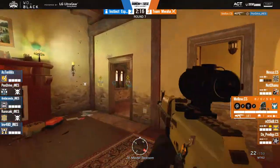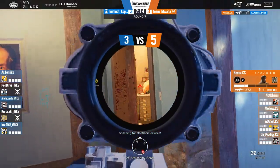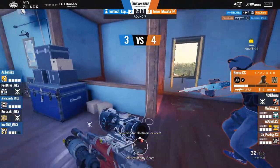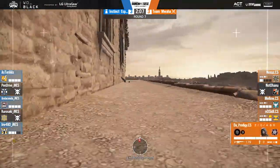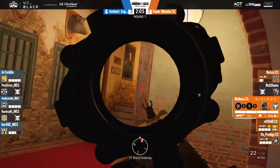And that was a brilliant call of coming in, as Melo was aware of that angle being used. As Nexus takes one more. There goes the Jaeger, but Invalid's here to take a refrag onto one. Tanu goes down, and Invalid will rotate all the way down to the basement to make sure that he does not get taken out.